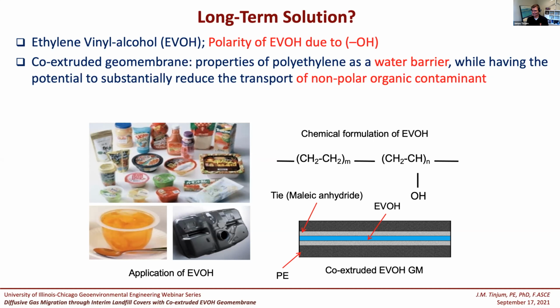So nowadays, fuel tanks in most cars are a plastic variety, but that BTEX, benzene, toluene, ethylbenzene, xylene, in our gas can diffuse through certain types of plastic. So if we add a co-layer of ethylene vinyl alcohol to our gas fuel tanks, we'll keep the gas in the fuel tank and it will not diffuse through that tank.